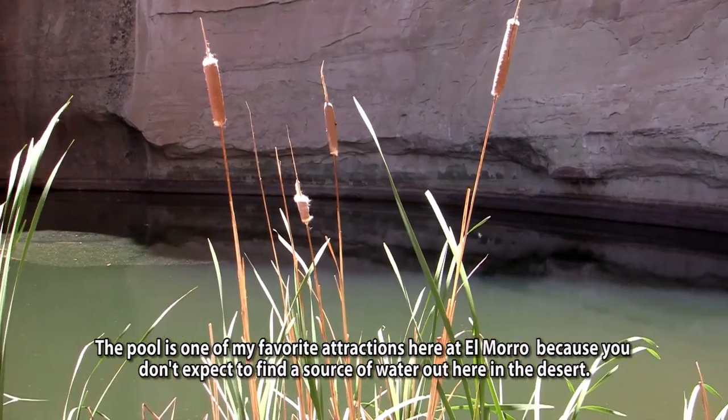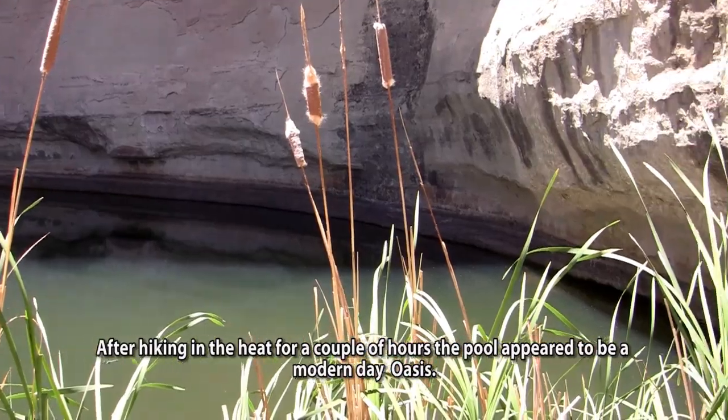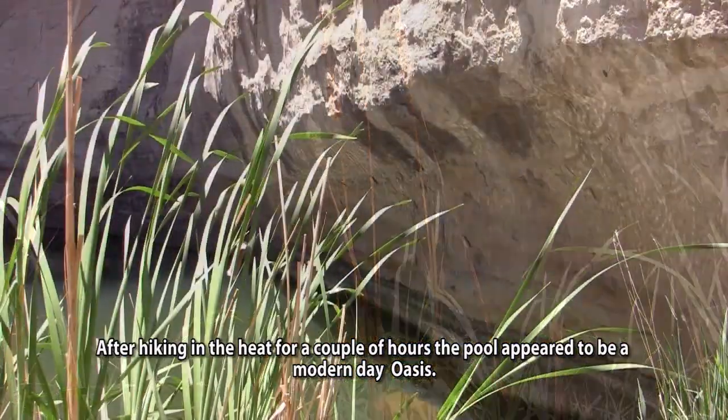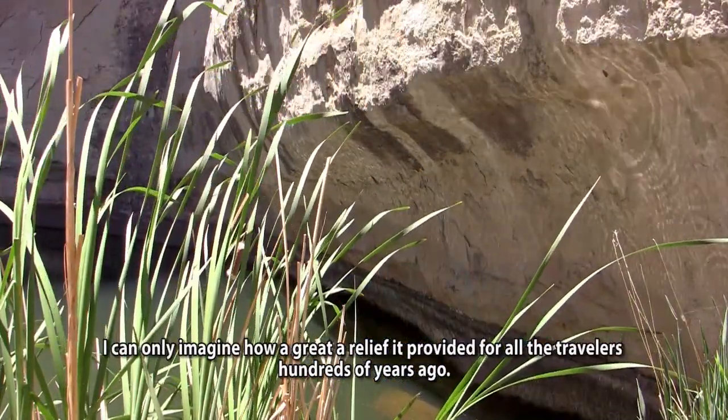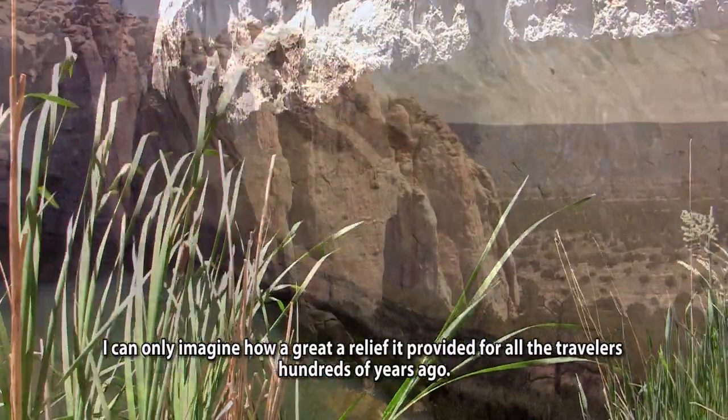The pool is one of my favorite attractions here at El Morro because you don't expect to find a source of water out here in the desert. After hiking in the heat for a couple of hours, the pool appeared to be a modern-day oasis. I can only imagine how great a relief it provided for all the travelers hundreds of years ago.